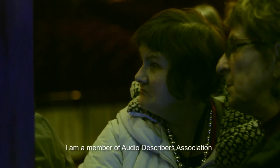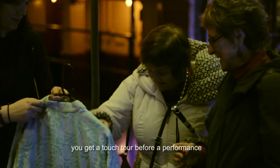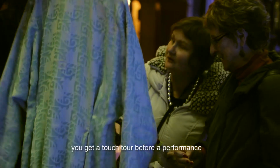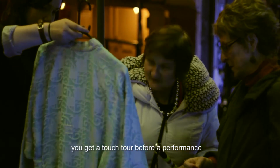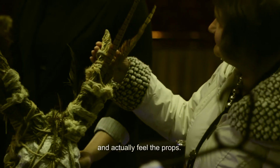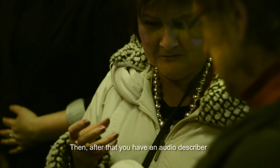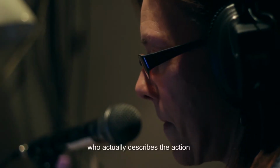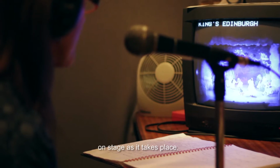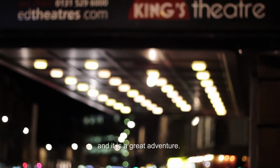I'm a member of ADA, the Audio Describers Association, and what happens there is you get a touch tour before a performance, which means you get to go up on stage and actually feel the props. Then after that you have an audio describer who actually describes the actions on stage as it takes place. I'm just accessing things in a different way, and it's a great adventure.